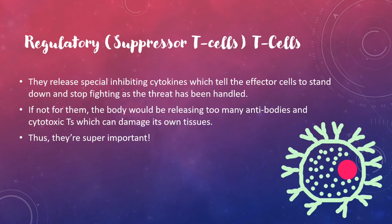Cytokines activate and train B cells and other T cells, including helper Ts. Regulatory T-cells, also known as suppressor T-cells. They release special inhibiting cytokines which tell the effector cells to stand down and stop fighting as the threat has been handled. If not for them, the body will be releasing too many antibodies and cytotoxic Ts which can damage its own tissues. Thus, they are super important.